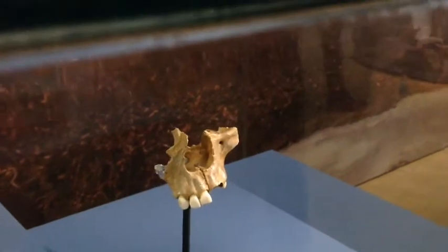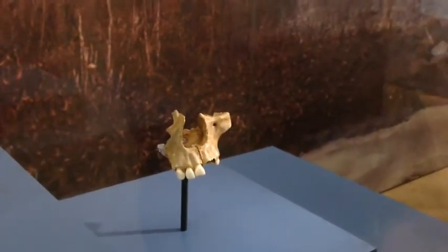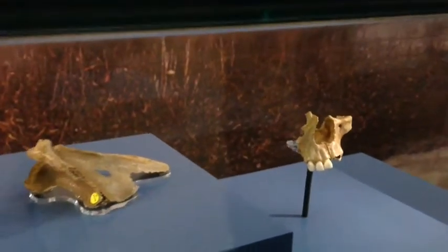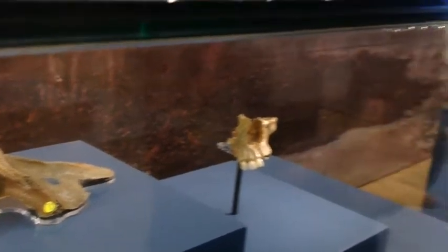These are just part of a much larger collection. There are over 200 fragments of human remains. What is interesting is that they've all been modified by a practice of cannibalism.